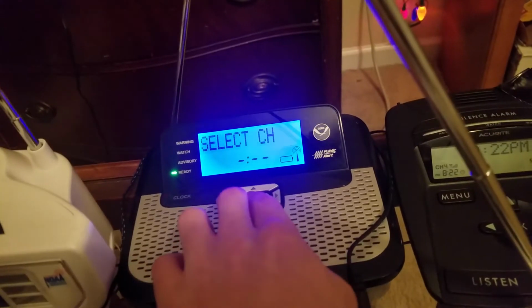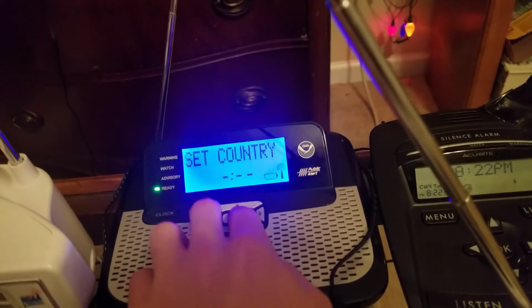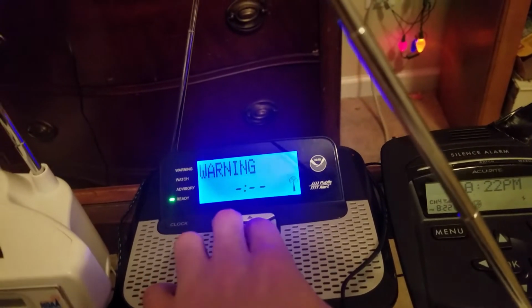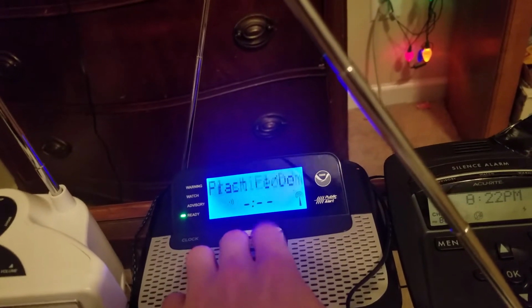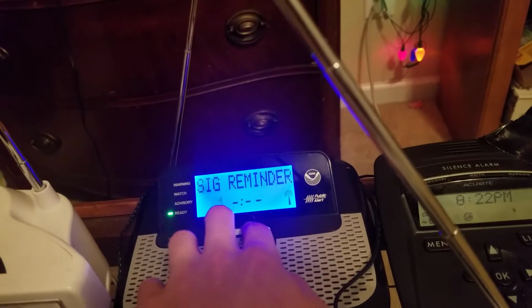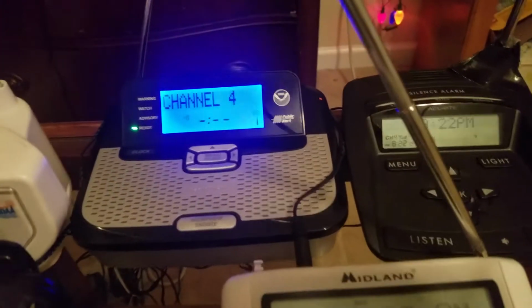This thing comes with some pretty cool features. Not a whole lot. Backlight. You can set your country, like I'm in the US. You can set the language, set alerts, warning, watch and advisory, and you can disable and enable all kinds of alerts if you want. It's pretty simple. It's not hard at all to set up. I got this one off of eBay for $30.